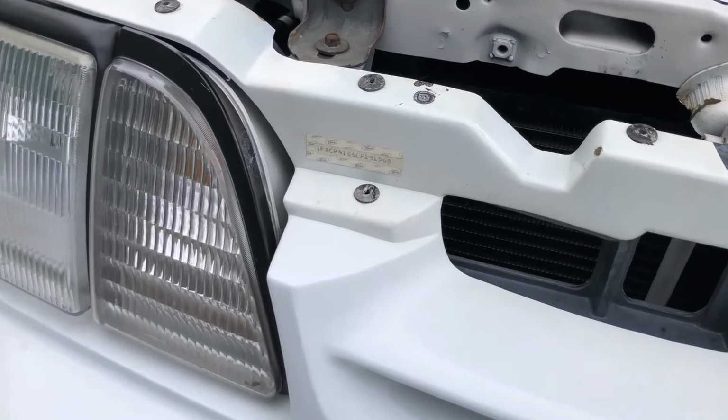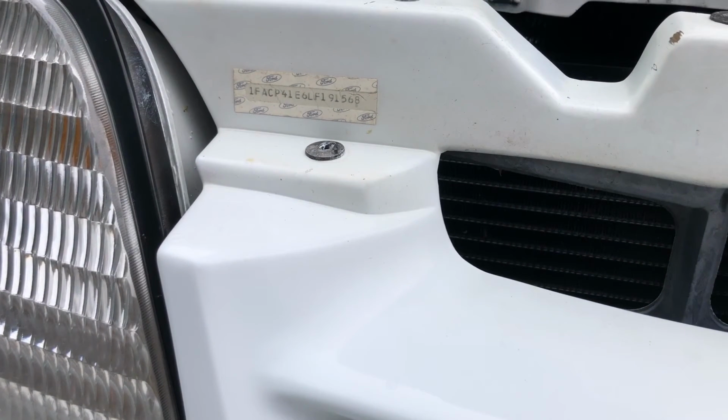While the hood is open, check the VIN label on the front bumper cover shown here. Also check for body shop overspray on the headlight panel. It should be black and shouldn't have any body color on it.